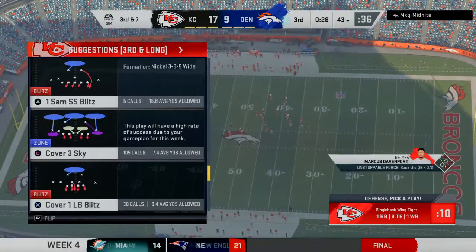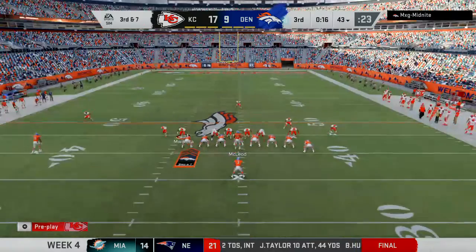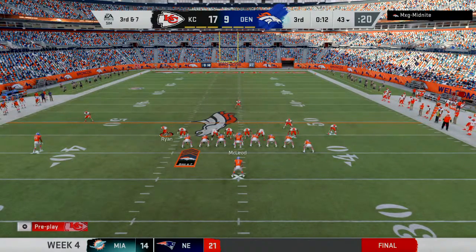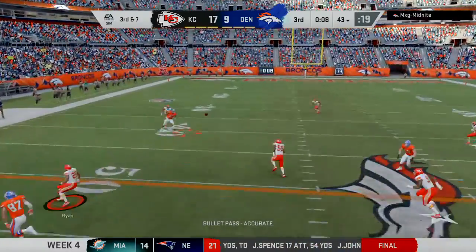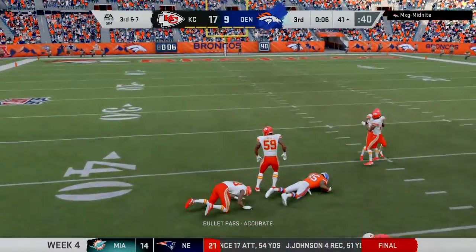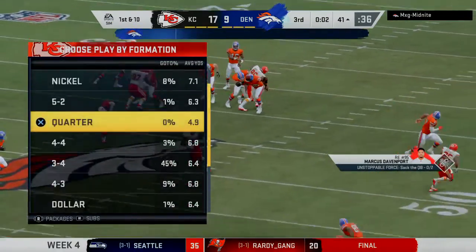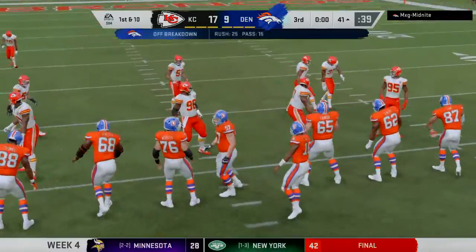Oftentimes we praise an offense for their variety of being able to hit people with the run and the pass, but in this game, how about what we're seeing from the safeties? They are all over the field. Doesn't matter if they threw it or if they're trying to run it. I don't think we've ever awarded an MVU, most valuable unit, but you're right, it might go to them in this game. I like that, MVU. Well done. 17 yards for the Broncos there as they've got themselves a first down.